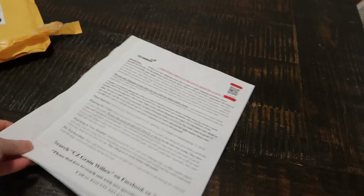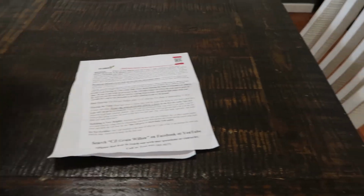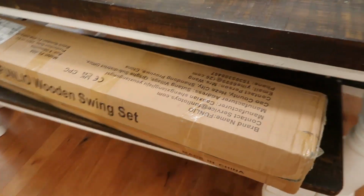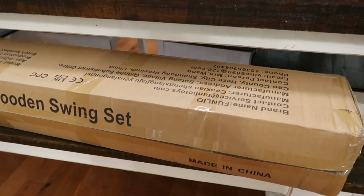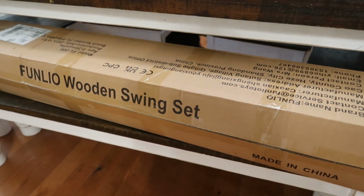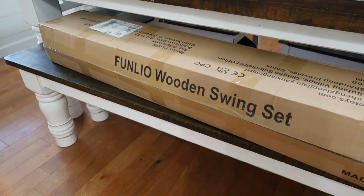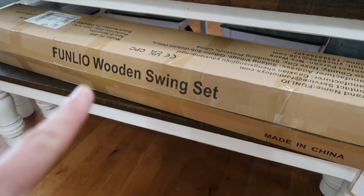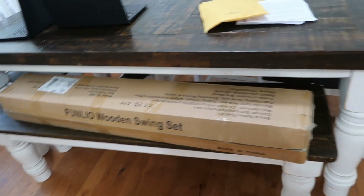So here is the paper that came with that willow tree. And her little wooden swing set came. So I'm gonna put that together and I'll probably just fold it up and put it in the garage or put it upstairs, because these cats will be swinging on it all night long. But I'm so excited to see what this looks like. It's gonna be very cute, I think.